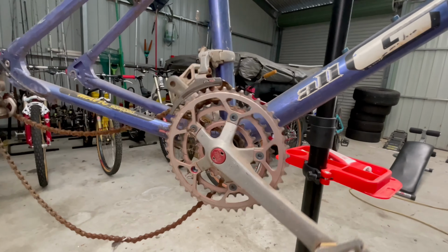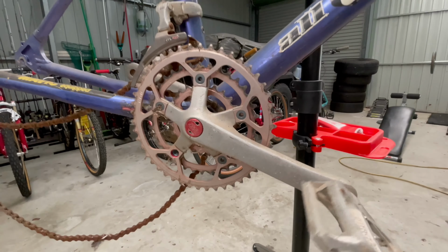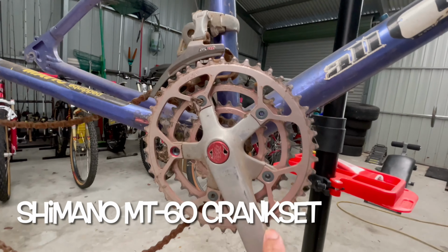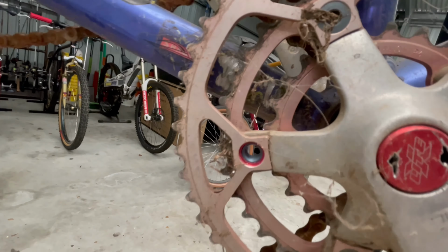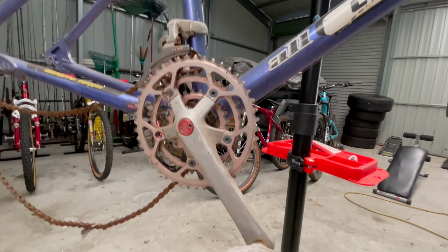It's got a strange mix of parts on it. It's got an old Dior crank on it. These are like early 90s Diors, and it's got some Talon rings on it. These look like they were anodized. It's a pretty cool crank, actually. You can see how much the anodization has faded. This would look pretty cool back in the day.